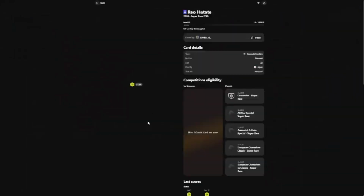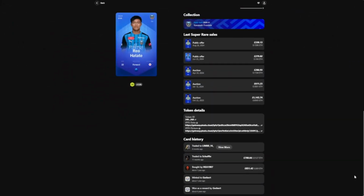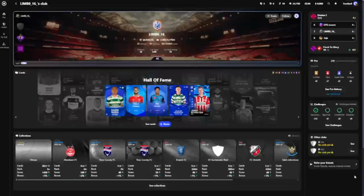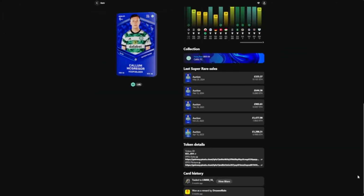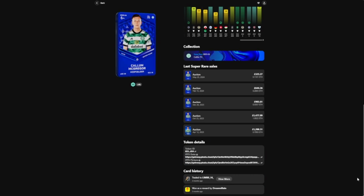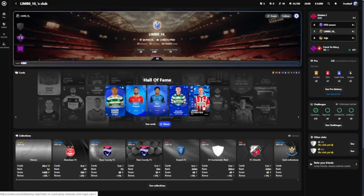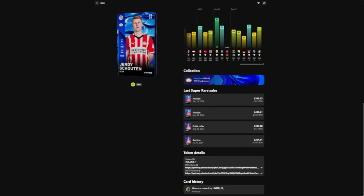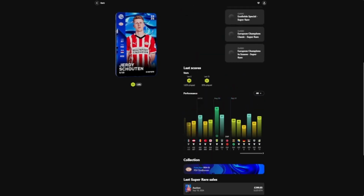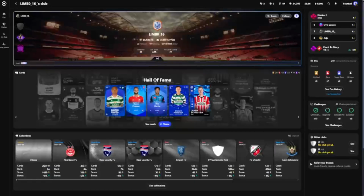This is a very old card, 2020 with Frontali, six months ago. Don't think we even want to know how much that was spent. Callum McGregor for last season, traded a few months back. That was when Dream won it, and then Jerdy won as a reward nine days ago, so like 400 odd quid, give or take, maybe a bit more if you're really lucky.